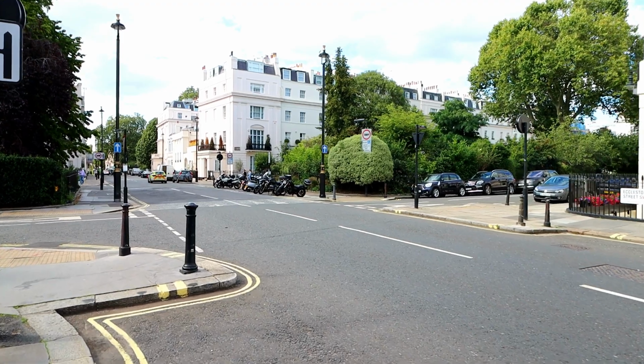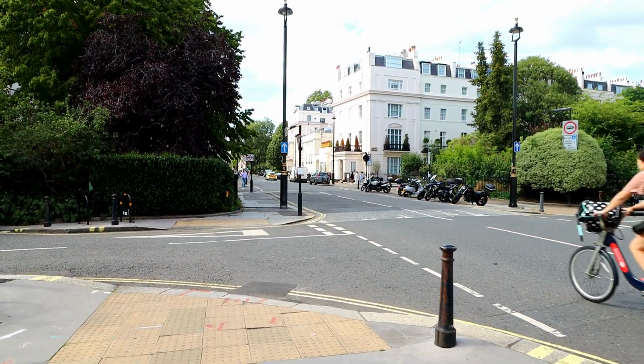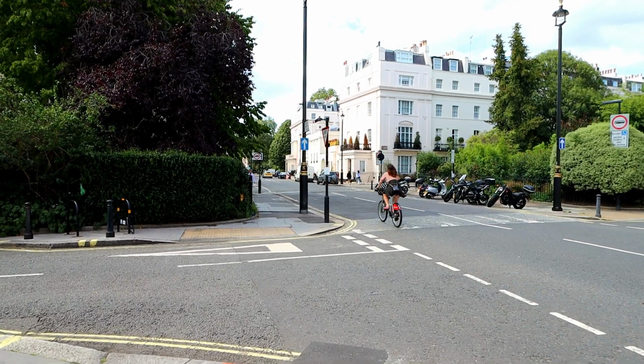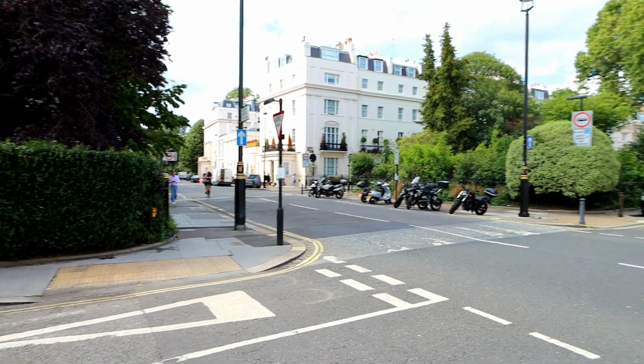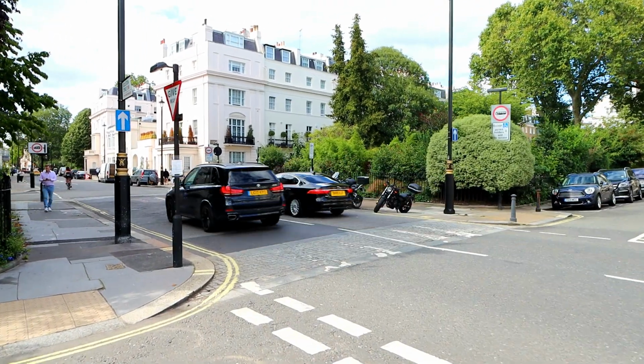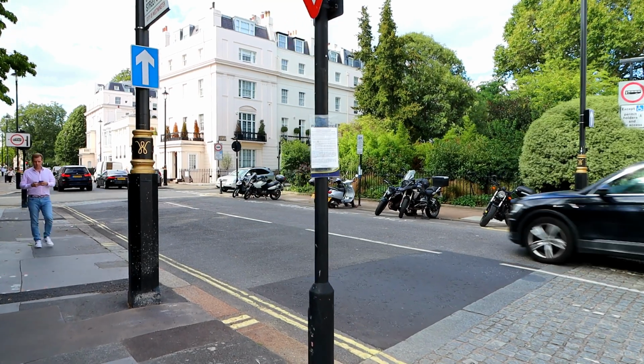So guys, Eccleston Street, it's not Eccleston, it's Eccleston Street. And so we're done here, guys.